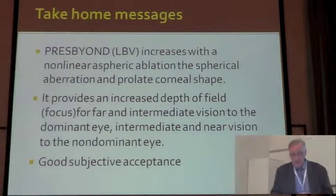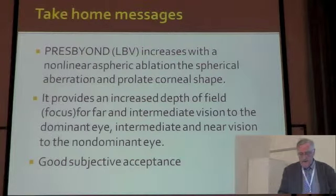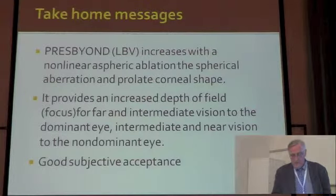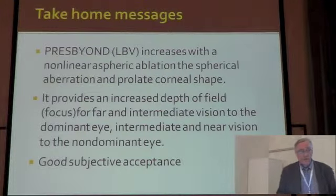I have learned this morning. For far and intermediate vision to the dominant eye, intermediate and near vision to the non-dominant eye. On average, there is a good subjective acceptance. Thank you for your kind attention.